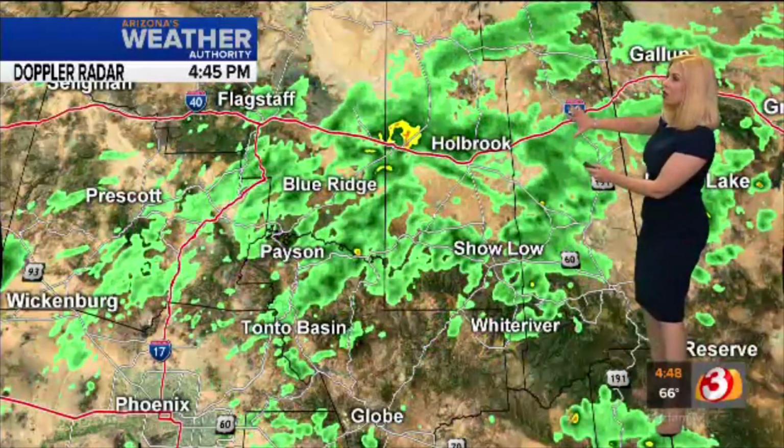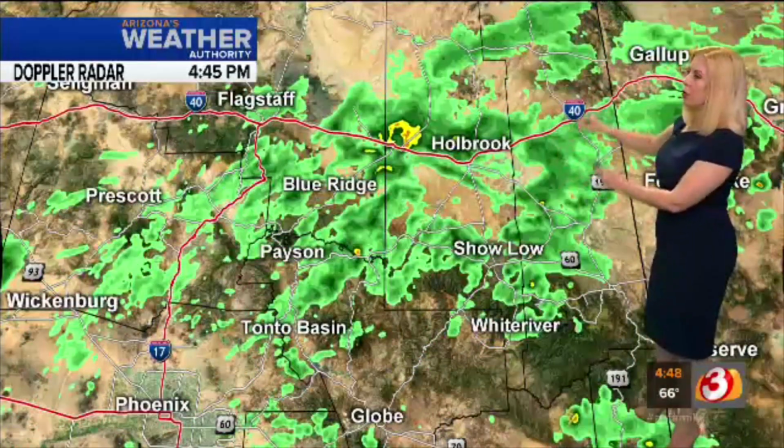Live look at Doppler radar as we are seeing the heavier rain pushing up into eastern and northeastern Arizona, seeing a little bit of some isolated thunderstorms in that, so a little bit of lightning that's out there. All of this again going to continue to push to the northeast as we head through the rest of the night with more storms really developing.